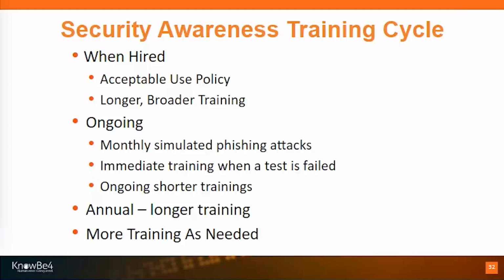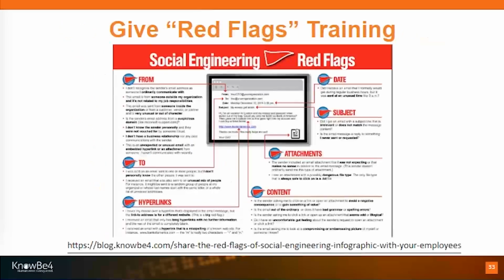make sure that you're doing it frequent, entertaining, and redundant. They should get longer training when they're first hired, again, 30, 45 minutes of training. Then ongoing, you should have shorter trainings and then monthly simulated phishing. And if you do that, you will significantly reduce the percentage of people that will click on a phishing attack.